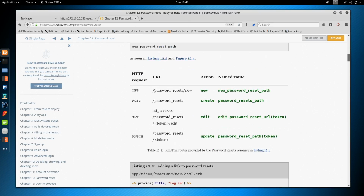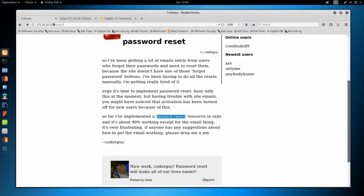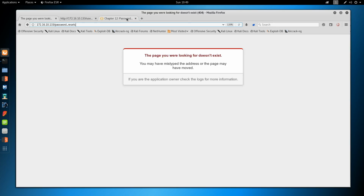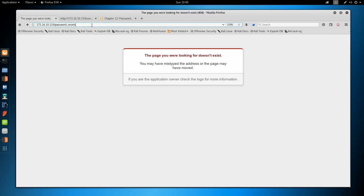So we have a GET request to password resets, new. If we do a POST request to password resets, does something. That's not a GET. Oh, there we go. There is a GET here as well. So let's go to that URL. Let's see what happens. It doesn't exist. Going back here, we do have a slash new. So let's see what slash new is to create a new password reset request.